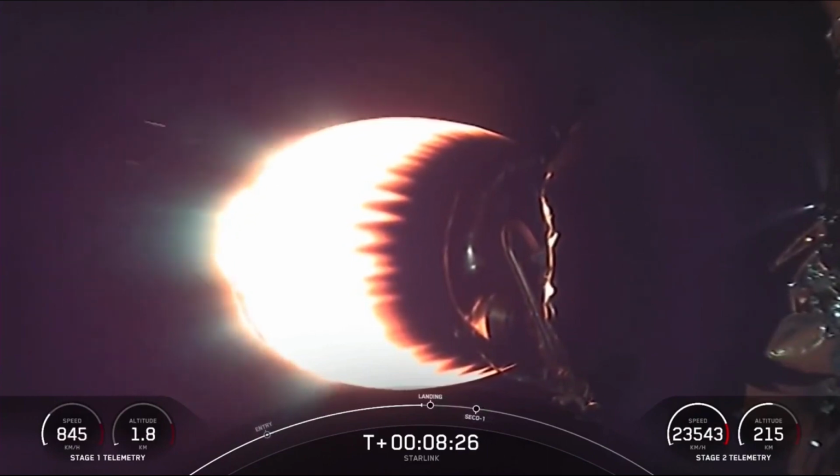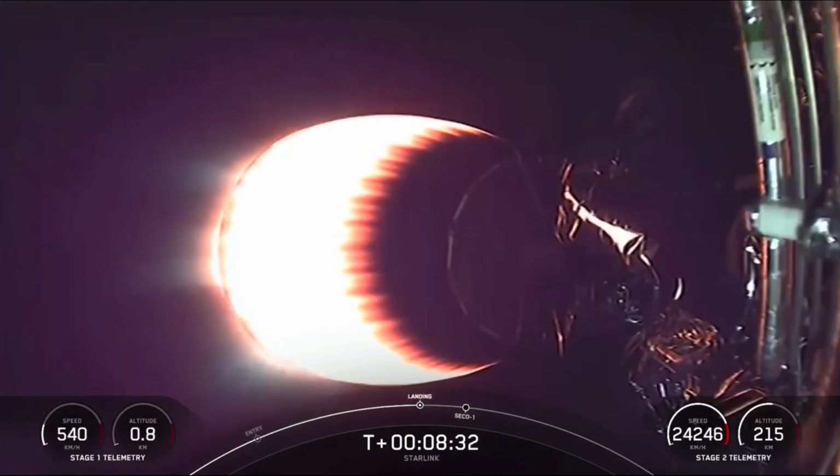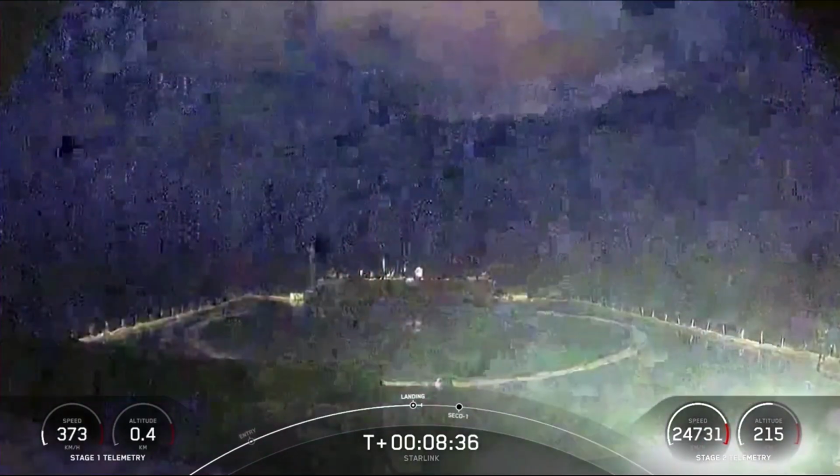Now, Stage 1 landing burn should be starting here very shortly. Stage 1 landing burn. Stage 2 FTS is saved. Stage 1 landing burn has just started. That is our drone ship, Of Course I Still Love You, in the Pacific Ocean.